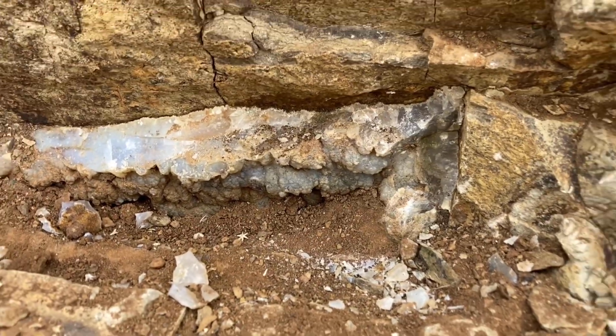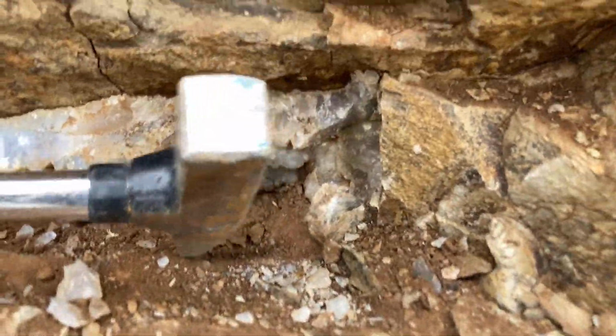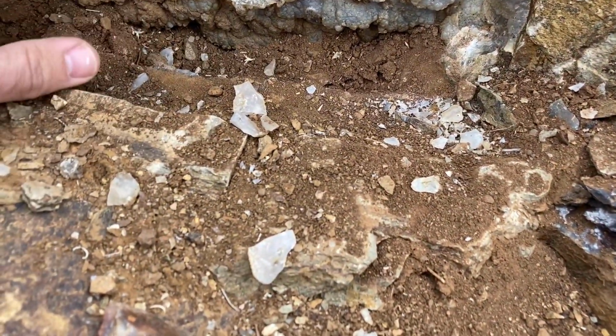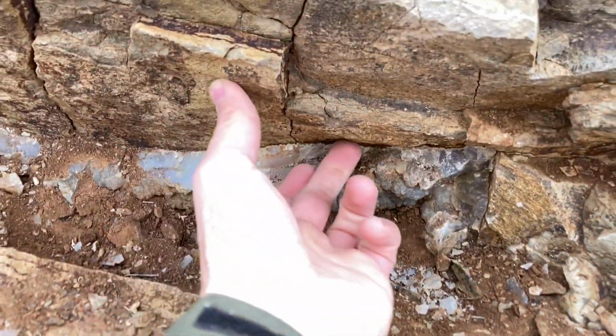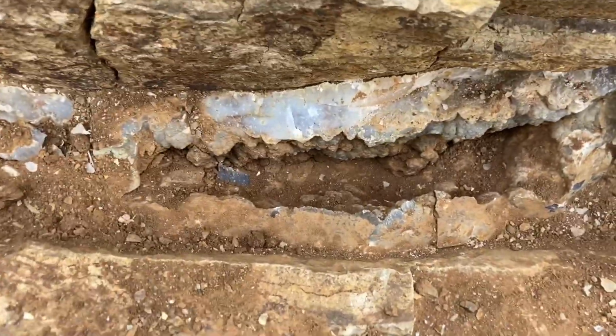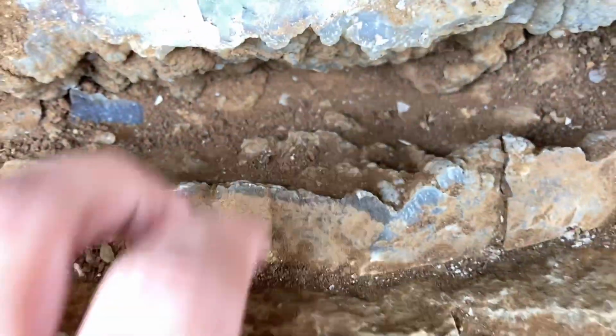Oh, that is gonna be beautiful. You can see someone was really working it, breaking pieces off. I don't know if they got a big slab off of here or what, but let's see if we can get in there. All right, so clearing this out a little more.